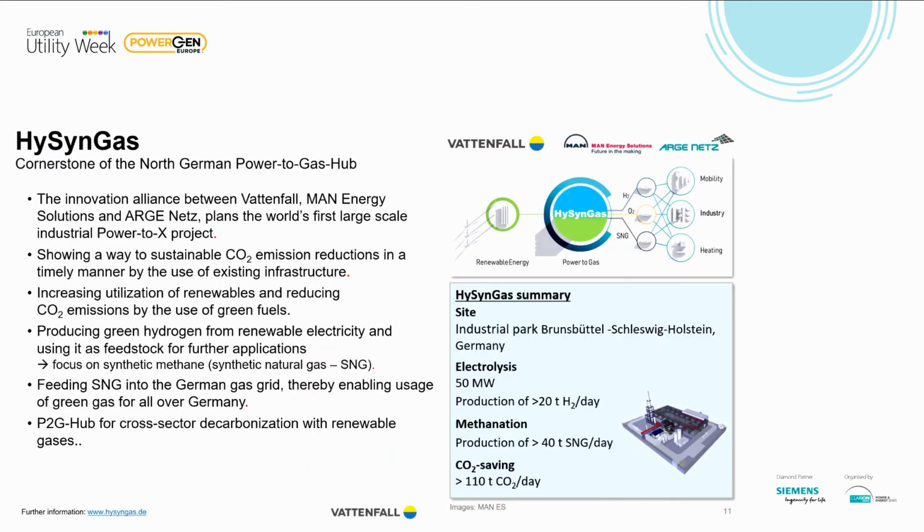Another example we are doing in northern Germany is HySynGas, which is a project to produce synthetic gas with green electricity. So first we produce hydrogen, and then we have a methanation process after this to produce this green natural gas. And this can be fed into the natural gas grid, so we can use existing infrastructure and green natural gas as well. This will be a 50 megawatt electrolysis plant producing 20 tons of hydrogen per day, and with the methanation 40 tons of synthetic natural gas per day.